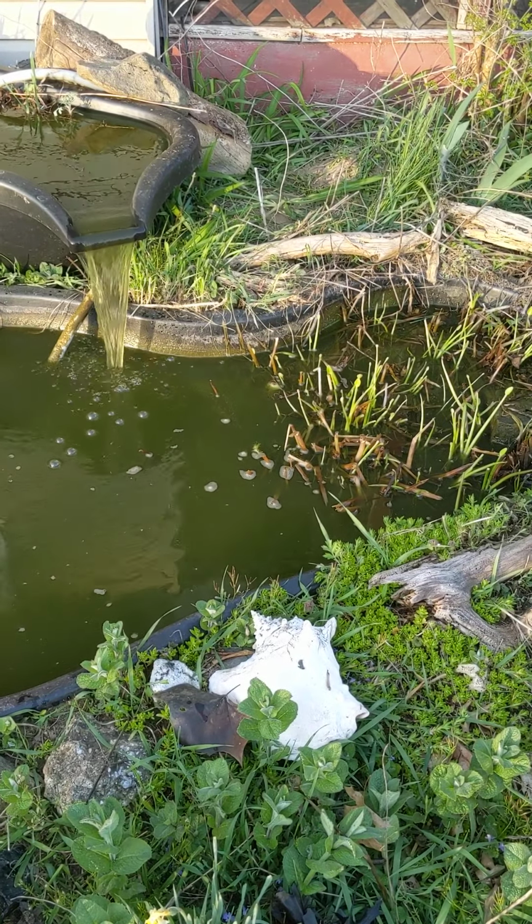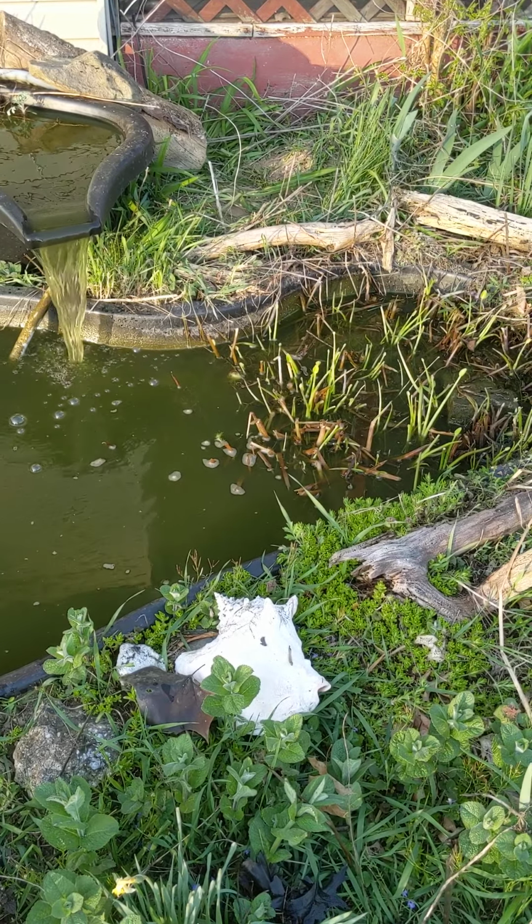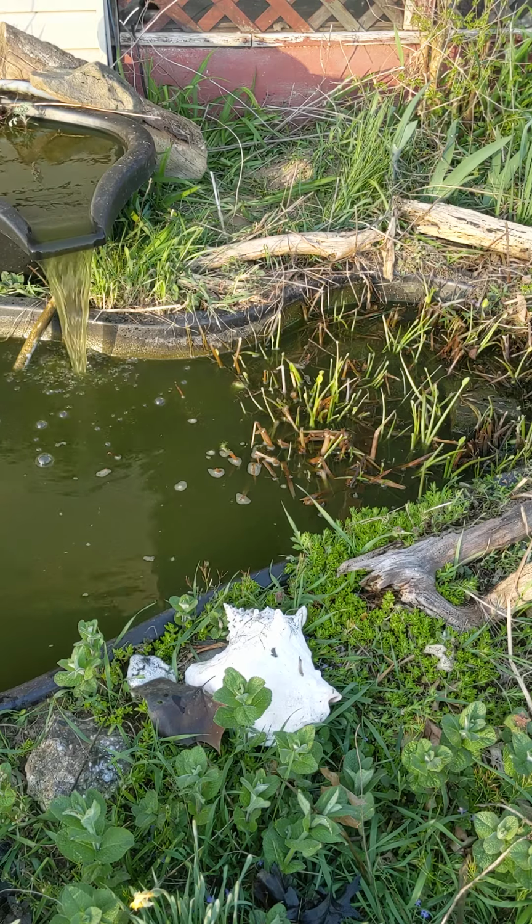Oh, a frog just popped up. Don't know if you see him. I don't know where he came from. It's pretty cool. There have been two frogs. One frog died last year for unknown reasons. I just found it dead. I don't know if a cat got it.